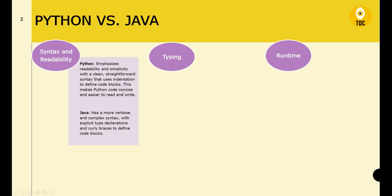First is syntax and readability. Python emphasizes readability and simplicity with a clean, straightforward syntax that is more intuitive to a programmer, and because of the indentation, it makes a program more readable from the developer's perspective. This makes Python concise and easy to read, write and document, right? That's the reason it becomes developer friendly in terms of how you write the program and read the program.